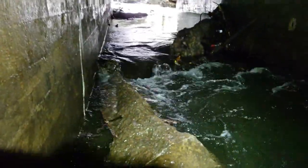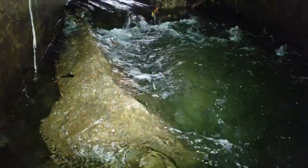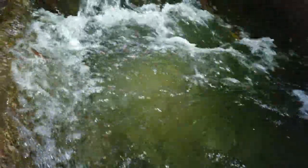It's even harder walking back because I'm going against the flow of water now. This is more dangerous than I was anticipating. God, it's kind of deep here. I'm just trying to get back up on this rock, I'm not sure.